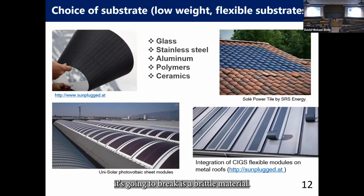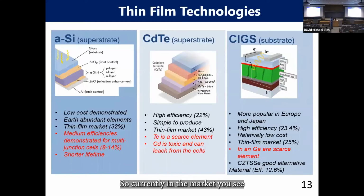It's a brittle material. Currently in the market, you see amorphous silicon, cadmium telluride, and CIGS as the three dominant advanced thin film technologies out there. Most of them are achieving very good efficiencies. Silicon, most of them you can see efficiencies are between 8 to 14%. Cadmium telluride is doing amazingly well and it's been robustly integrated into a lot of photovoltaic systems already, with 22% efficiencies that they are already clocking.